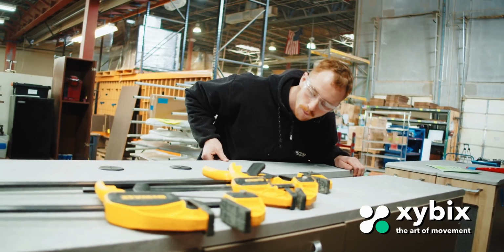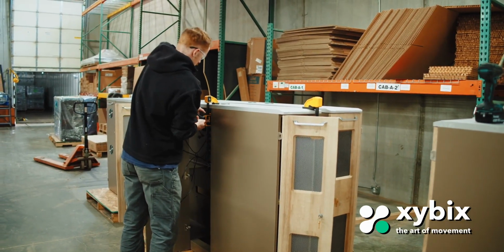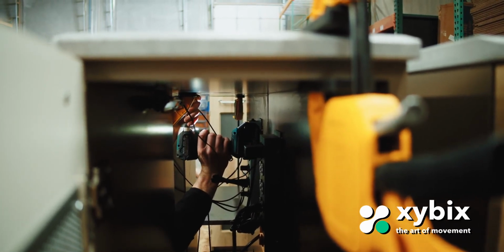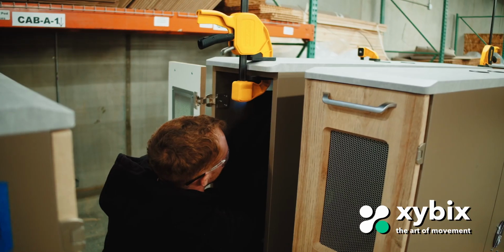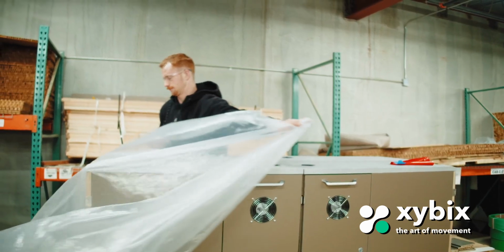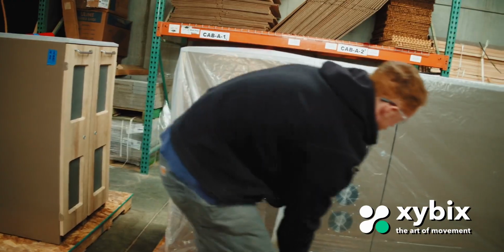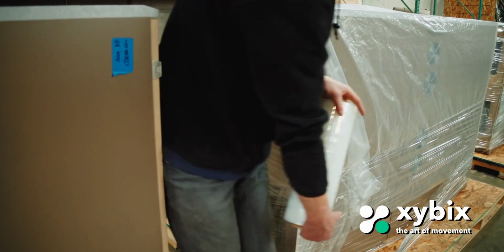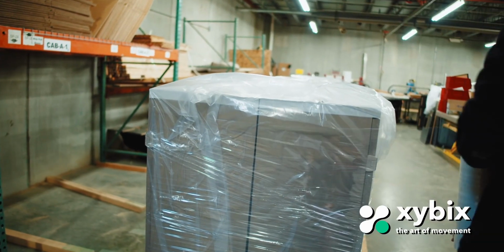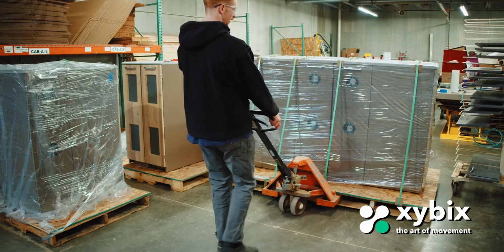Then we call quality. Miles talked to you guys earlier about quality. He is doing great things for our company and you as the end customer. Before it gets palletized and put into the racks for shipments, he inspects every single cabinet. So that way we know it's leaving here in the best shape it can. So that way it cuts down on problems when it gets to you guys in the field and everything's running smooth. Installs are happening quickly and we're getting out of there and you're getting to use your product quicker.